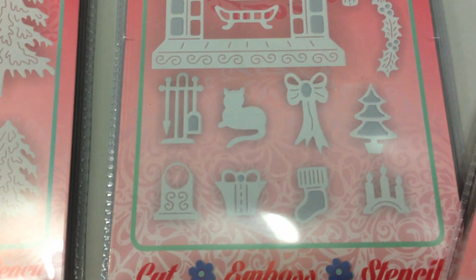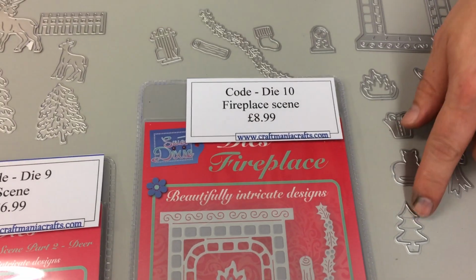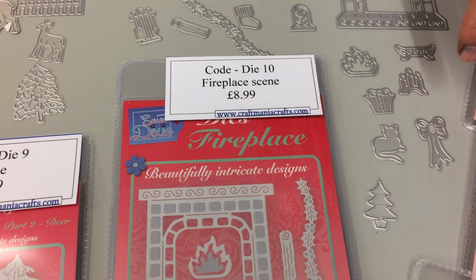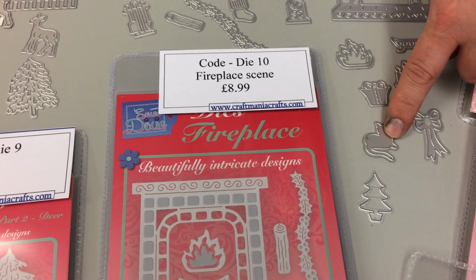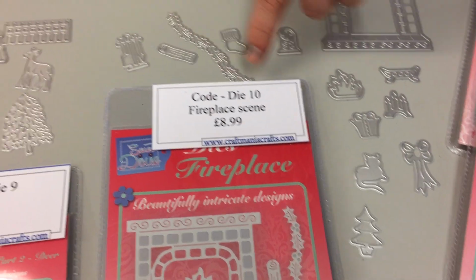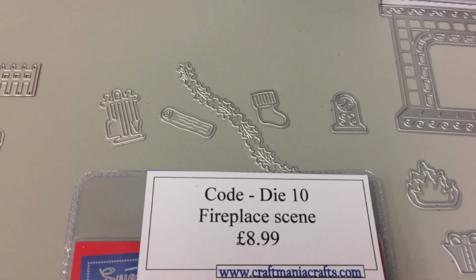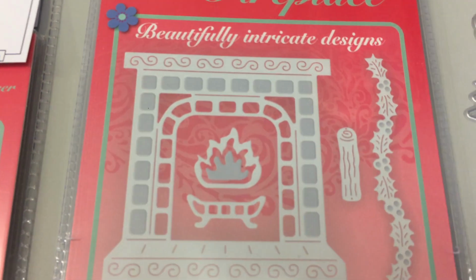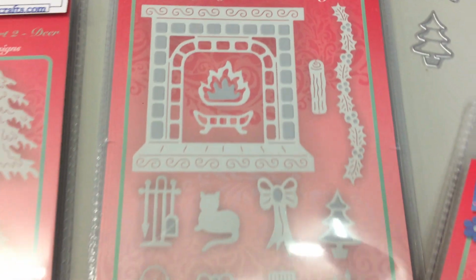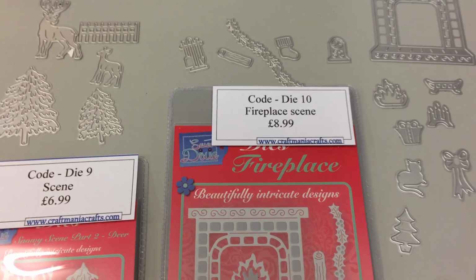And the good bit with them is you don't have to use them just with the fireplace. Something like the little stocking could be quite nice dangled off of a bigger Christmas tree die. The little Christmas tree die itself is quite a nice little decoration to add on to several other bits. The cat could come in all year round, so could the bow and the present. And the little garland bit is a really nice border to use on your cards as well. So you don't have to look at this just as a fireplace set. It really is just a fun set to have and work with. This is die number 10. It's only £8.99.